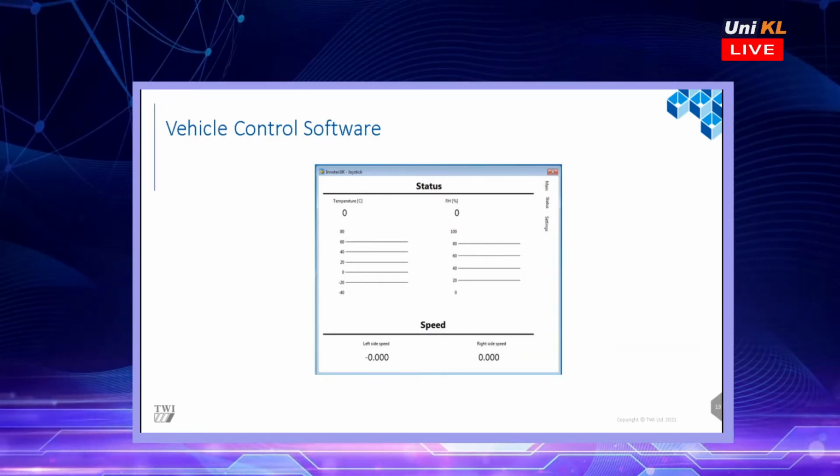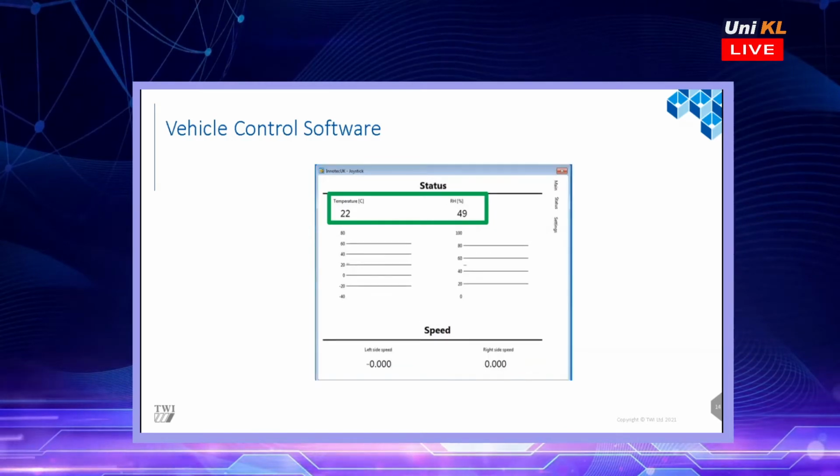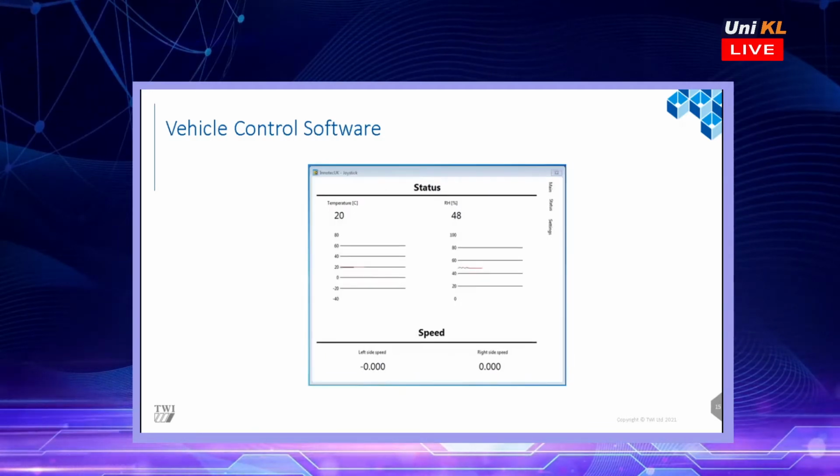So the relative humidity is a way of monitoring whether there's water inside that has evaporated and led to increased humidity. But so far we haven't had such an incident, so we don't know what the humidity reading would be if that happens. But the temperature and relative humidity are being logged right from the beginning. The latest number is displayed, but you can see the plot showing the historical temperature and relative humidity since the operation of the system.